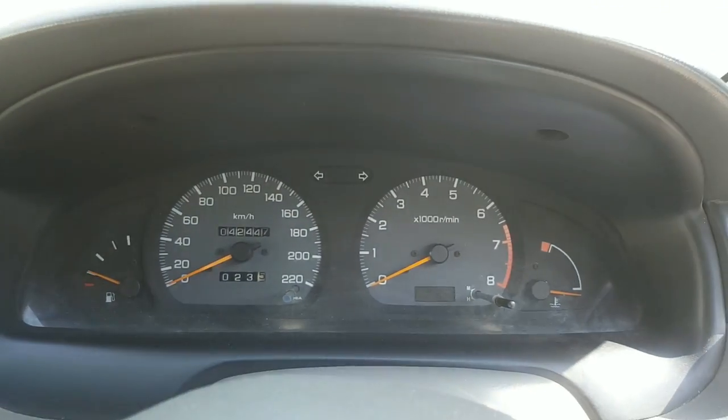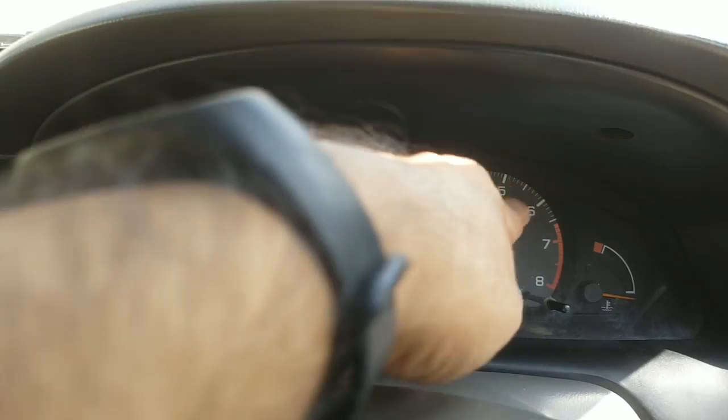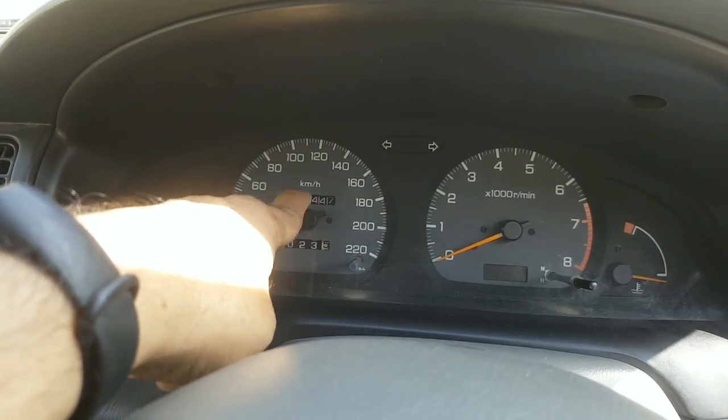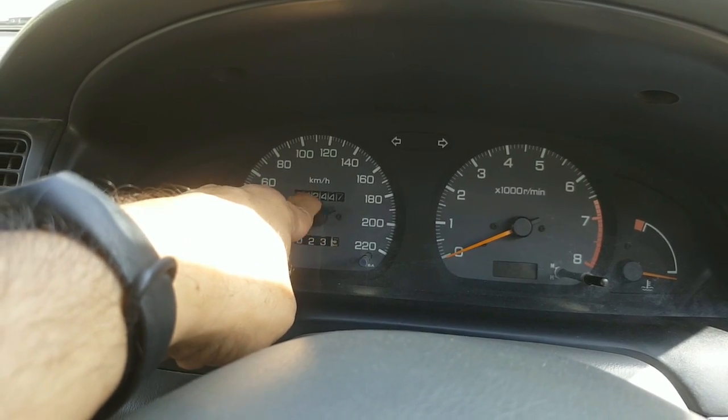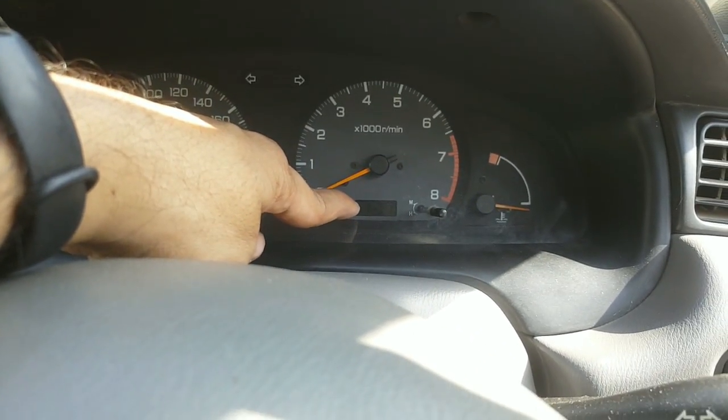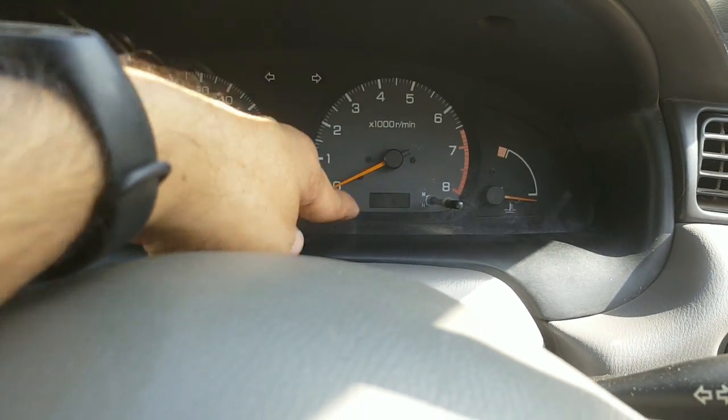Over here you have your instrument cluster: temperature and fuel gauge, speedometer, trip meter and odometer. This is all manual analog. Over here, this is a digital instrument cluster which shows you your clock.